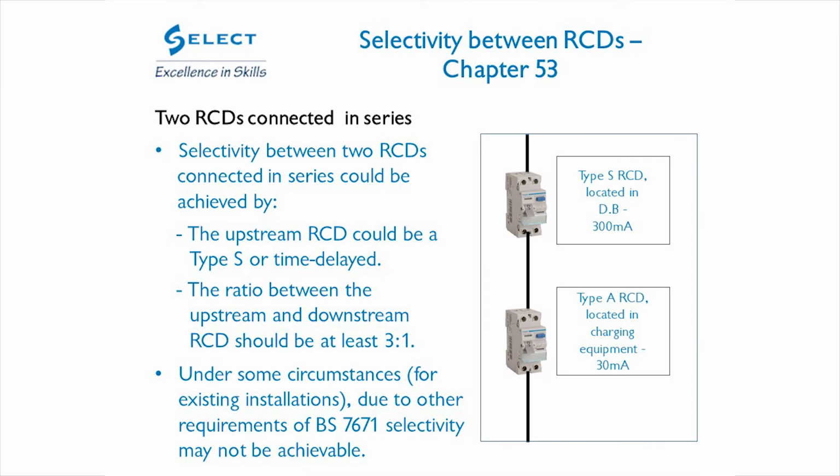The first thing we need to consider is how we achieve selectivity between two RCDs. The upstream RCD could be a Type S or time delayed, and the ratio between the upstream and downstream RCD should be at least 3:1. However, under some circumstances for existing installations, due to other requirements of BS 7671, selectivity may not be achievable. This will need to be discussed during the design stage.